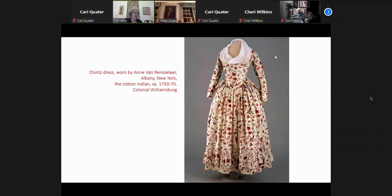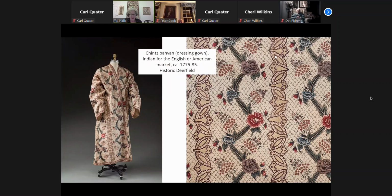Clothing of trade cloth was widely worn in New England. This dress, consisting of a skirt and petticoat, gifted by Cora to Colonial Williamsburg, was worn by Annie Van Rensselaer of Albany. Found in Massachusetts is this banyan with abstracted floral vines similar to known Indian trade cloth pieces made for the Indonesian market, and this is now at Historic Deerfield.